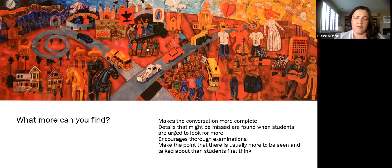And then what more can you find? Sometimes you think the conversation might be done and you might be ready to move on. When we look at an artwork in the museum, we will oftentimes, even in an hour-long tour, only look at 4 pieces in the museum's collection. We usually try to allocate about 15 minutes for discussion. I've had artworks where we've spent 45 minutes looking at a single piece.